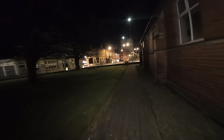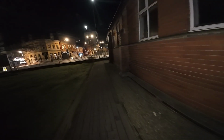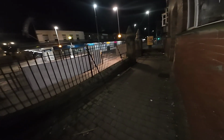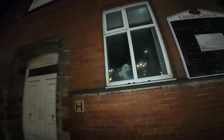Okay, so we're just leaving Christ Church's grounds now. I'm sure my gimbal has gone cockeyed. I don't know why. I just got this the other day, so I'm not an expert at using it or managing all the settings yet. There's a nice bunch of flowers in that window.